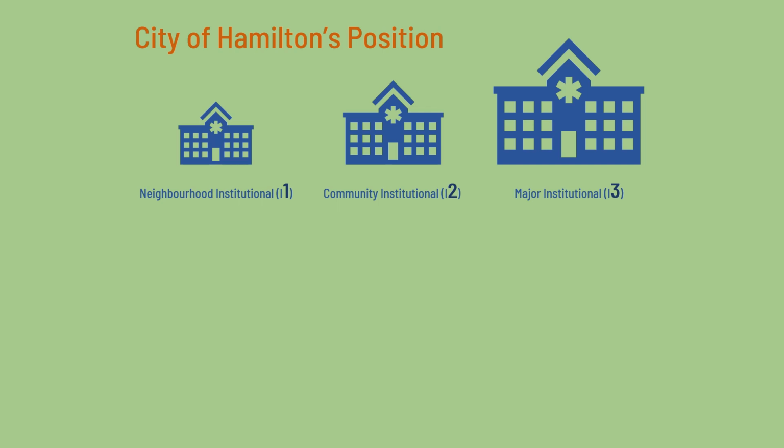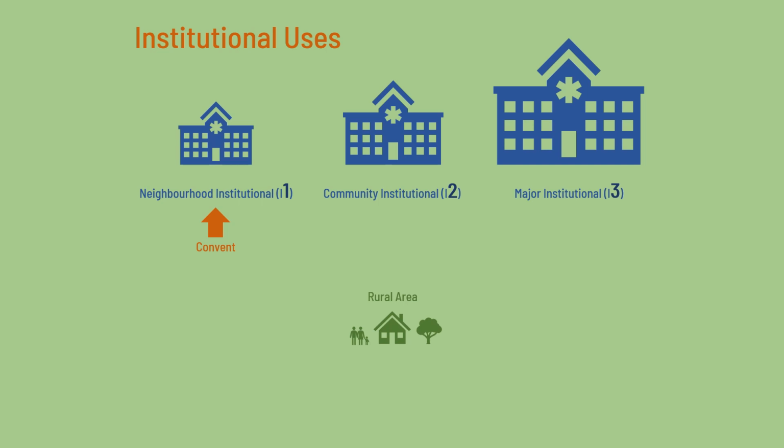A note here regarding the City of Hamilton's research. It concluded that secondary schools belong only in community or major institutional zones since they are not compatible and intrusive in small-scale environments. Using the City of Hamilton's institutional zones as terms of reference, the former convent use is considered a neighborhood institutional use, the smallest scale of institutional uses. Normally, even neighborhood institutional uses are not permitted in rural areas. In addition to allowing grandfathered in existing uses, as is the case with the convent, exceptions are sometimes allowed to permit a neighborhood institutional use in a rural area.